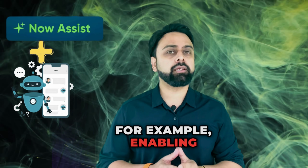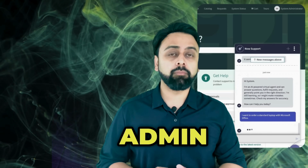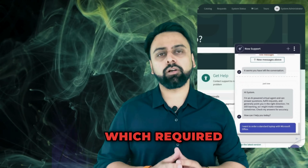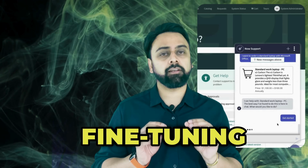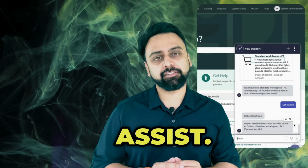For example, enabling catalog item searches now just takes 15 clicks, whereas before, an admin had to manually configure the intent of users using NLU models, which required ongoing maintenance and training as well. I personally remember spending hours fine-tuning NLU models for different intents. Thankfully, that's no longer needed with Now Assist.